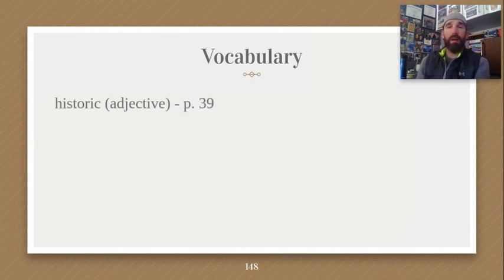All right, our next word is on page 39. It is the word historic, and hopefully before you even get started on this, it jumps out to you that you see the word histor on there, or the part that says histor, which probably makes you think of the word history, but you know it's from the past.